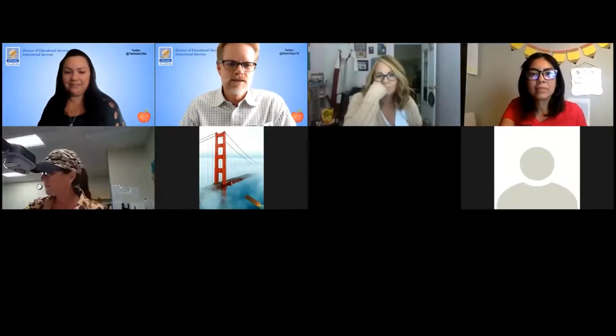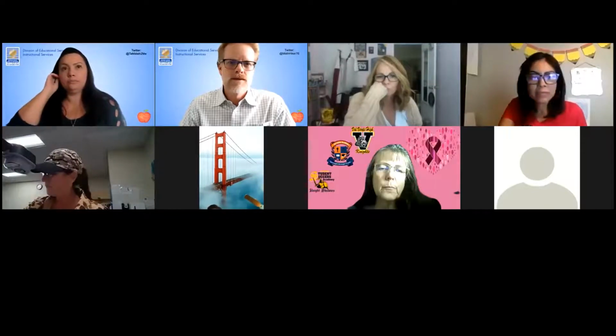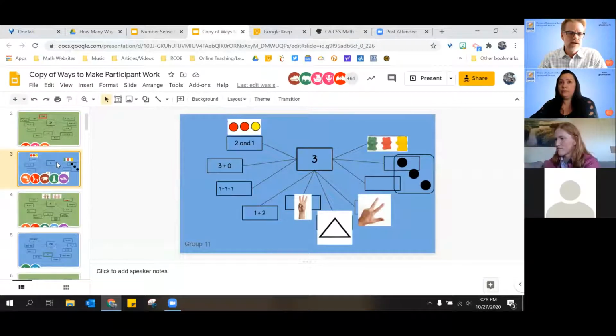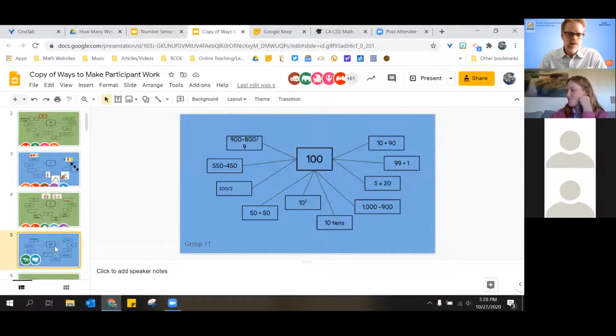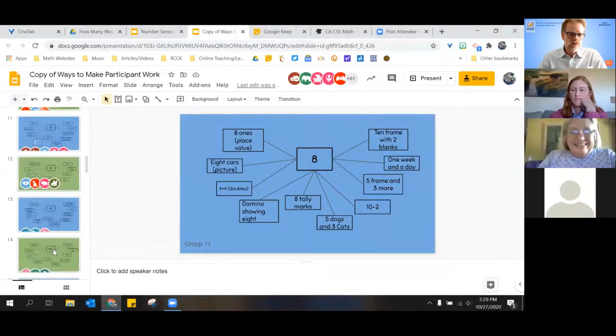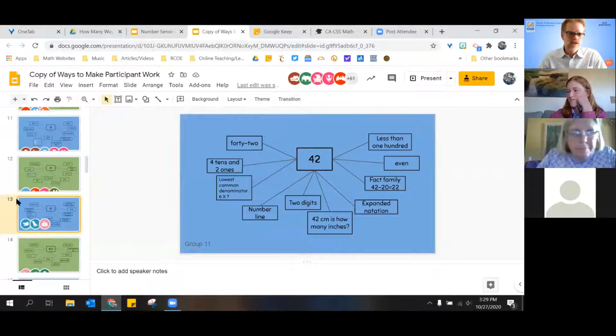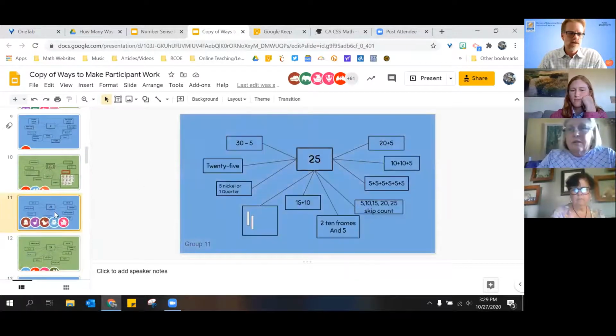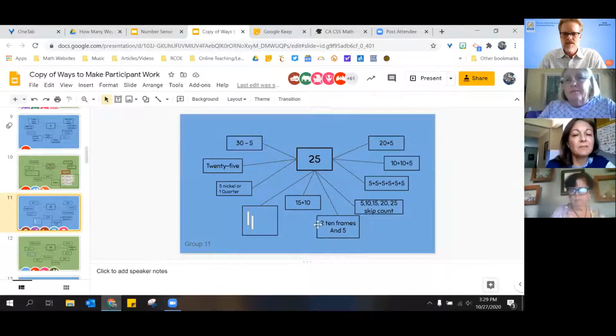All right, welcome back, everybody. If you didn't have a chance to scroll through some of what the other participants and colleagues created, I love how a lot of them got really creative, snipping in pictures of fingers and triangles. One person took the number, who did 42? Took the number and related 42 back to like 42 centimeters is how many inches. And expanded notation, helping kids see 2 tens and 4 ones for 24. So there's a lot of good ways of doing this. This is really creative stuff, 5 nickels or 1 quarter.